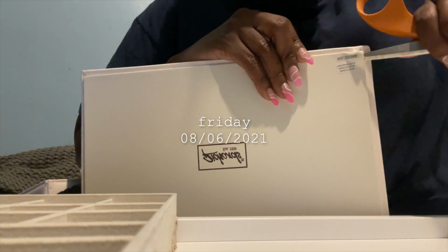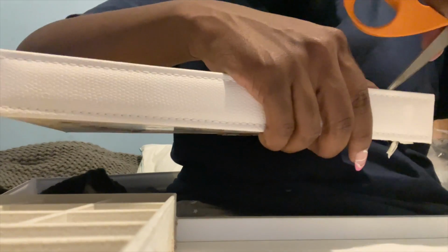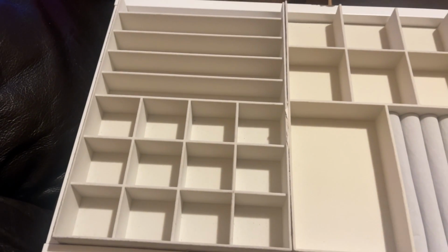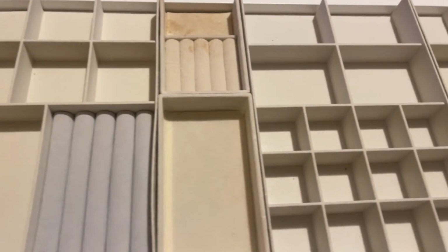So like I said, you guys, Ikea does not make any jewelry inserts for packs that are 13 inches deep, so I had to customize my own. I literally was just going to Home Goods and TJ Maxx getting these jewelry trays. Basically, I was just removing the fabric from the jewelry trays and stripping them down. And then after I'm done stripping them down, I was placing them into my packs to see how I wanted everything to be. After I did that, I E6000 all of the trays together.